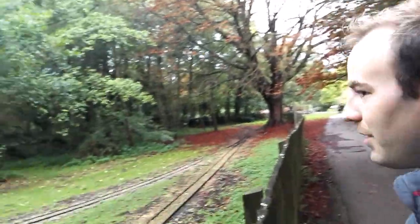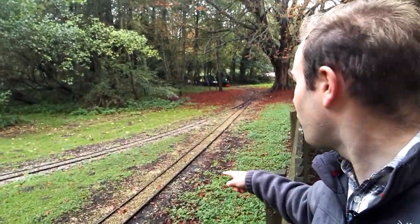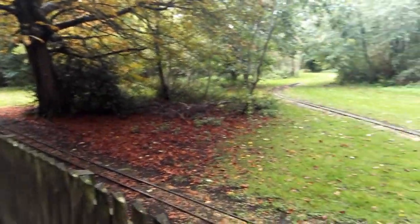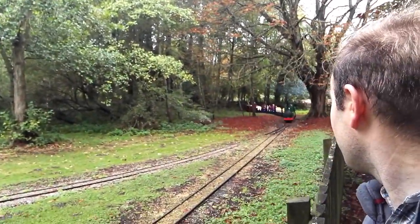So let's watch Pilgrim go past again. So you can see there's a set point. The Pilgrim's going to go onto the loop. She'll go right round there and come back down here. So I'll let you watch it do just that.